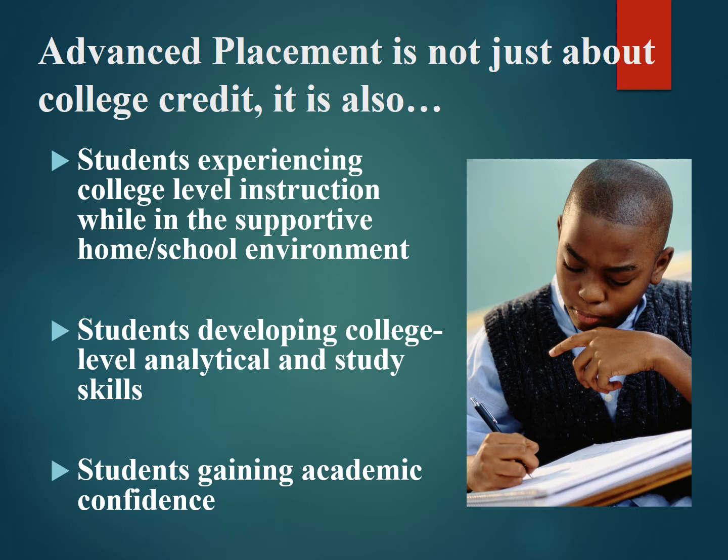But it's not just about the college credit. It's also about students experiencing that college level instruction while in the supportive home school environment, students developing college level analytical and study skills, and students gaining academic confidence.